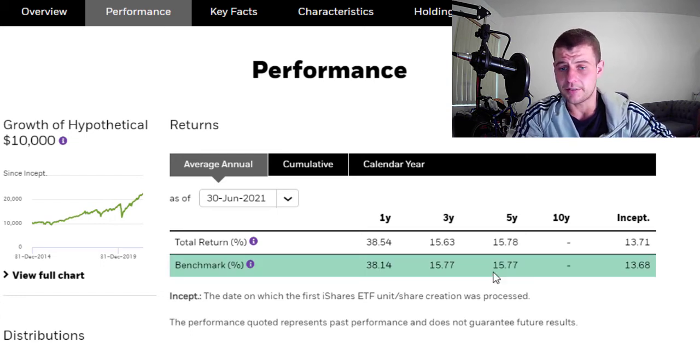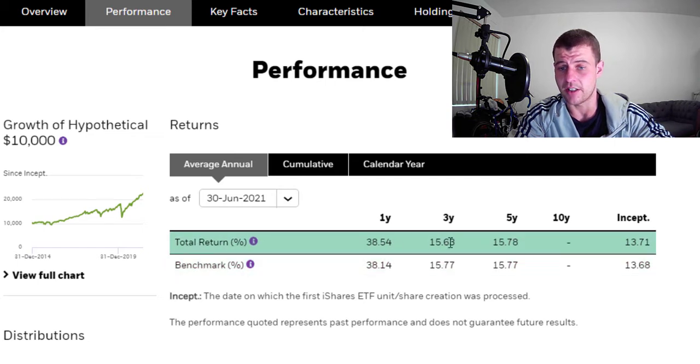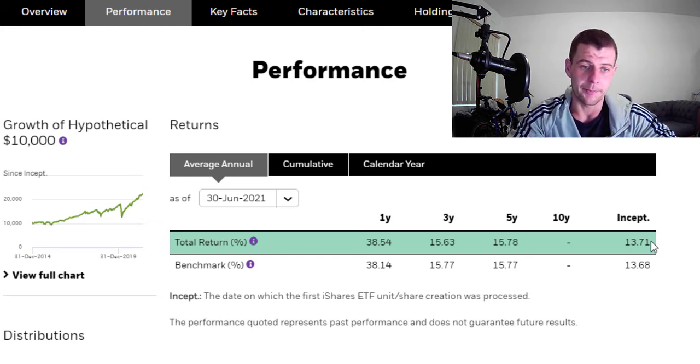Now, the benchmark has actually underperformed what the return of this fund is most of the years that are listed here, okay? I'm not exactly sure why that is, but it could be coming down to the lower potential dividend payout when the hedging does not favor the ETF holder.